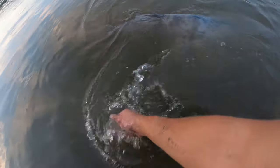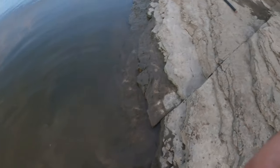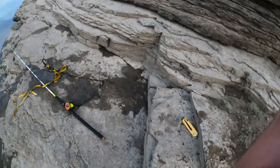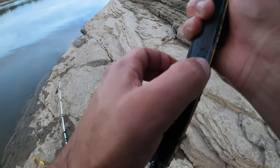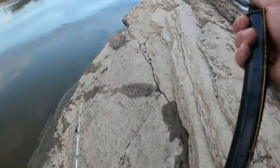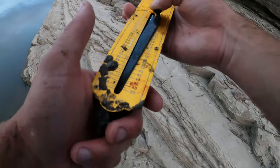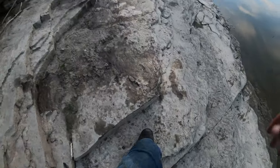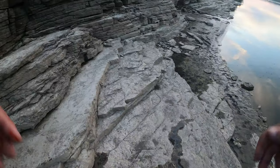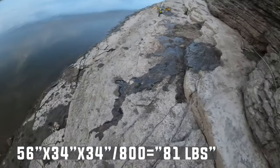I know he's over 70. There he goes. All right. You can see the sharp. This is my scale, of course. I ran my fingers along the side of that and it just cut it right open. Scale's f***ed. Not a good reading at all. No clue. 56 by 34 though, that'll put it right around, I don't know.